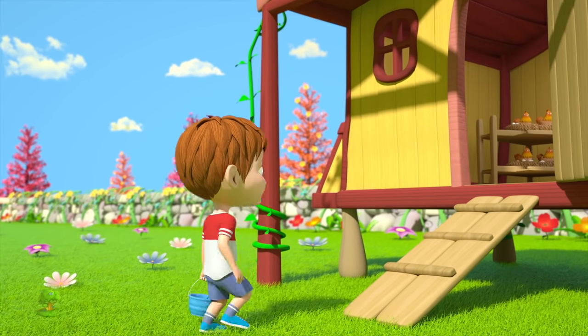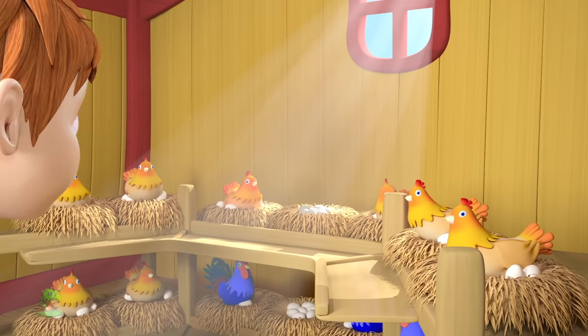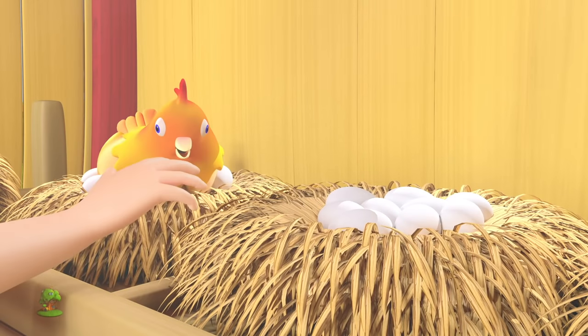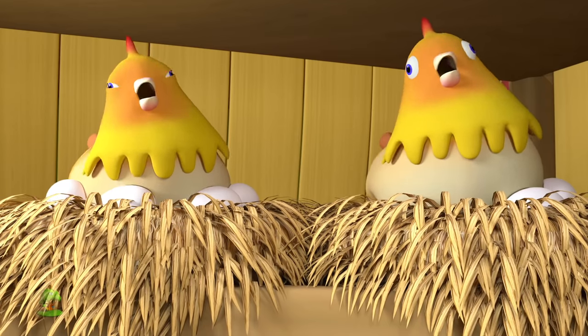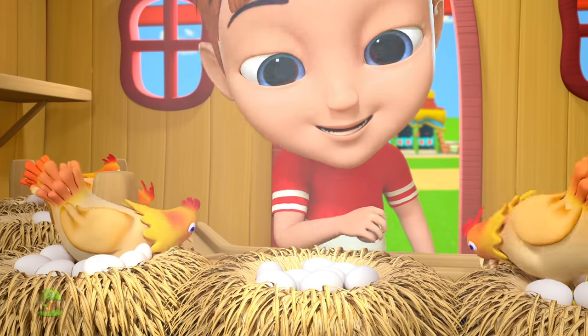Old MacDonald had a farm, E-I-E-I-O. And on his farm he had a chicken, E-I-E-I-O. With a cluck cluck here and a cluck cluck there. Here a cluck, there a cluck, everywhere a cluck cluck. Old MacDonald had a farm, E-I-E-I-O.